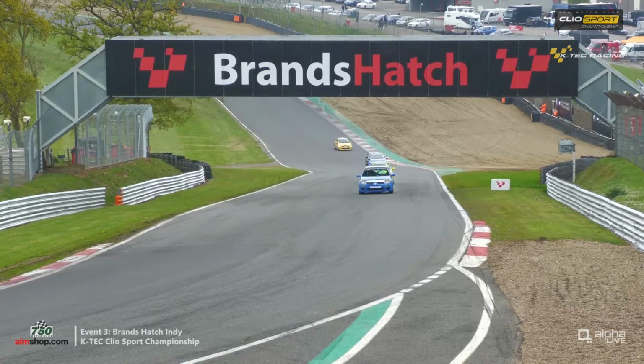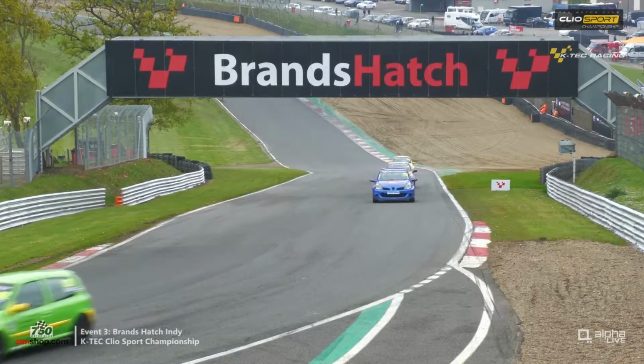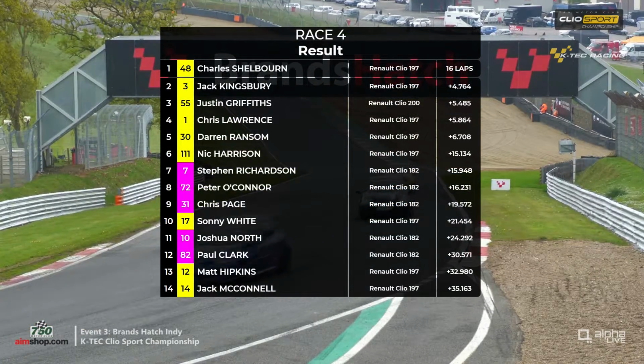Let's have a look at the results first of all, as they come up on our screen now. So number 48, Charles Shelbourne, the race winner. He did get 1 podium last year, but that's his first victory. Second is car number 3, Jack Kingsbury, and third, 55, Justin Griffiths. Fourth was Chris Lawrence. Darren Ransom, with that 5-second penalty, drops to 5th.